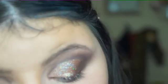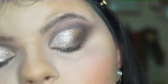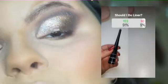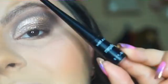Now the next thing I'm going in with is liner, and the question was, should I do liner or shouldn't I? And 91% of you wanted liner, so we are doing liner. And of course I'm going in with my Wet n Wild Mega Liner. It's my favourite. It's cruelty free and just fabulous.